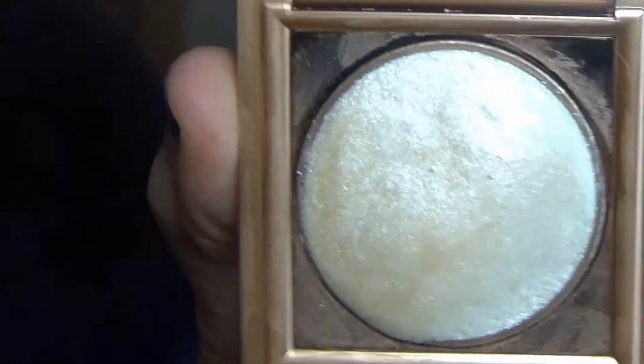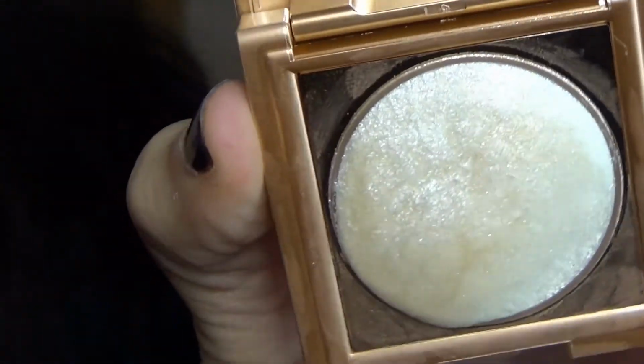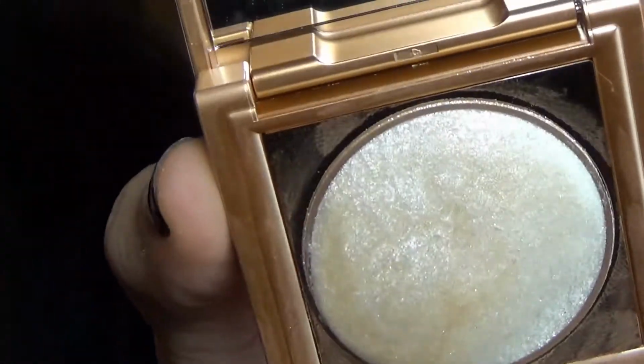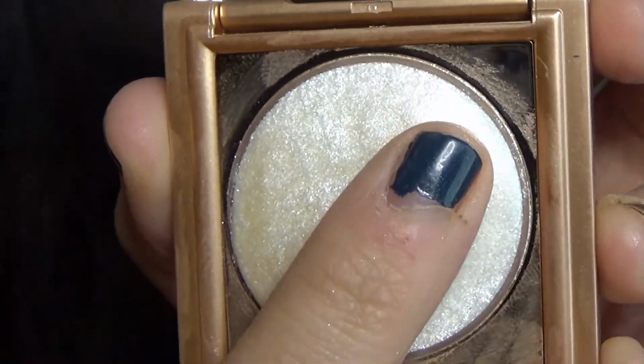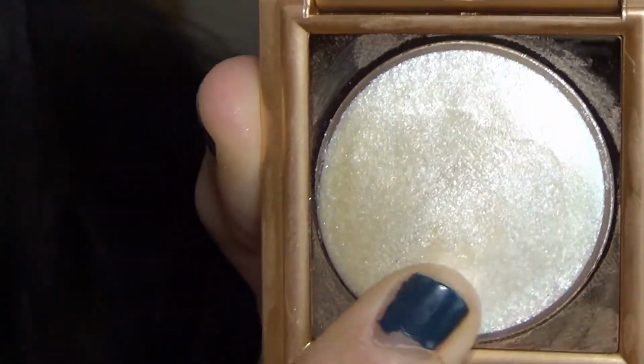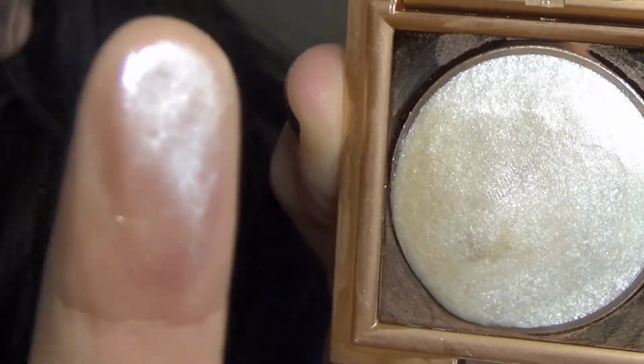The only problem is I keep tarnishing it. When I put my finger back in, I get like foundation and powder color in it, and it's gross, but it's so pretty, and the texture is so strange, but I love it. Look how pretty that is. It's primarily just kind of like a glitter top coat, but it feels so nice.